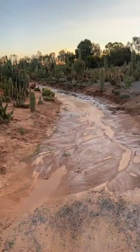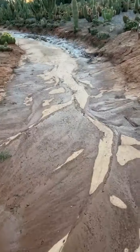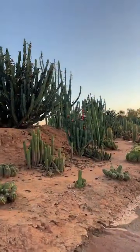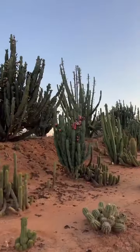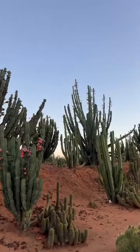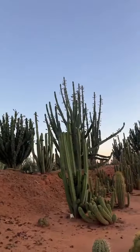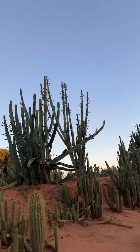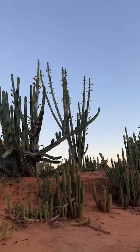So it's pretty big. And as you can see, we did get a lot of rain. We had a massive downpour yesterday. That's one of our biggest cacti. It's probably 8 or 9 meters tall, I reckon. It's a bit of a giant.